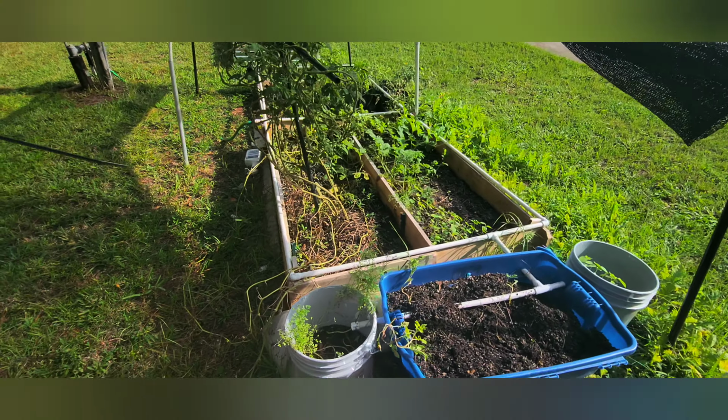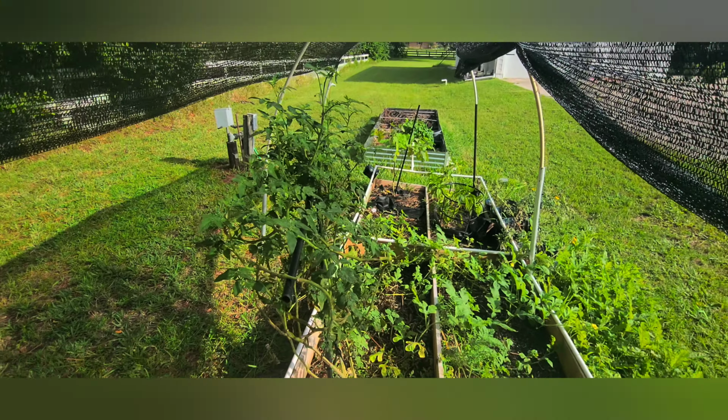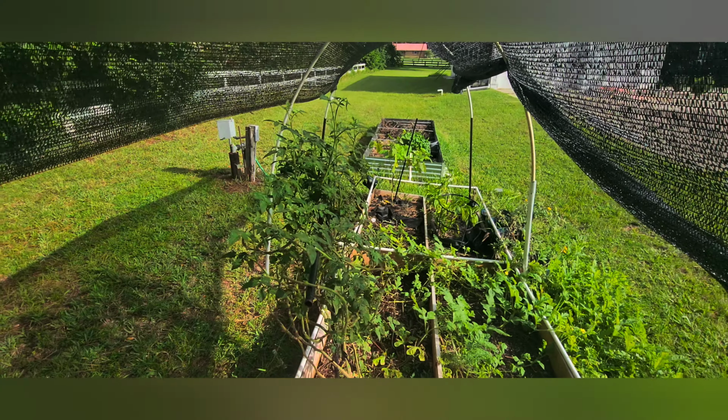So buy some BT. I'll show you the bottle that I bought. I bought it from Amazon. It was not too terribly expensive, but it's made my tomatoes look very good.